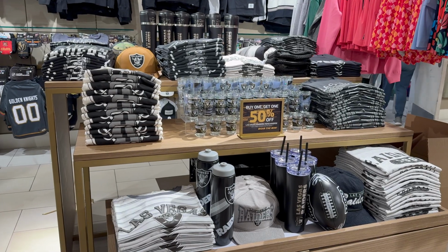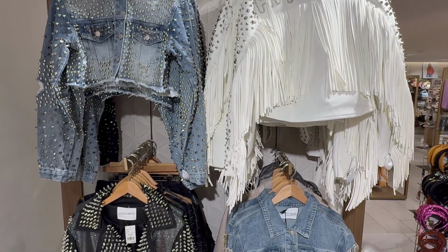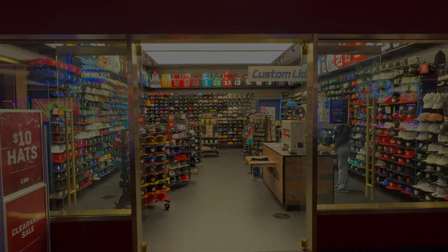You can find local sports team merchandise here. And the perfect jacket for the new bride. And if you're spending a lot of time outside in the sunshine, pick up a new hat at Lids.